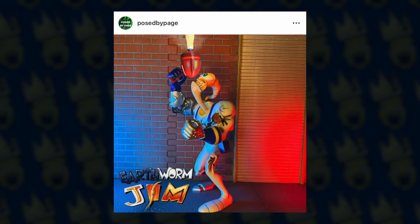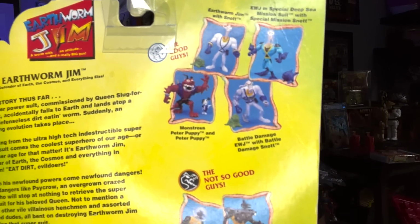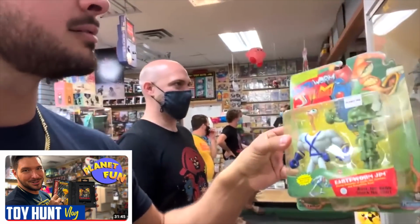Guys, I finally got it. If you've been watching my toy hunt vlogs for about 2 years, you know that I've been gifted and I've found a bunch of Earthworm Jim figures, especially the Battle Damaged. I've opened it, I've taken pictures of the Battle Damaged on my Posed by Page page. Just straight up on the back, you can see they've got a couple, okay? So like I said, Battle Damaged I've got, but the original, just Earthworm Jim, I found one in Georgia, but it was like over $100. I didn't bite the bullet.